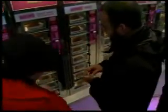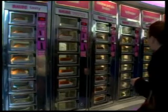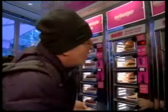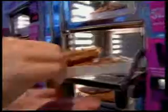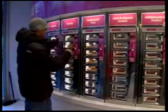How have New Yorkers embraced this vending format? They're completely fascinated by it. Every person that walks by takes a double take and can't believe that something like this exists, and they just love the idea. They think it's a very smart idea, and they can't believe that it wasn't here before.